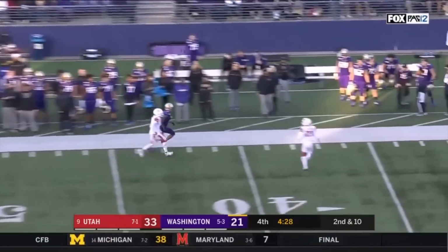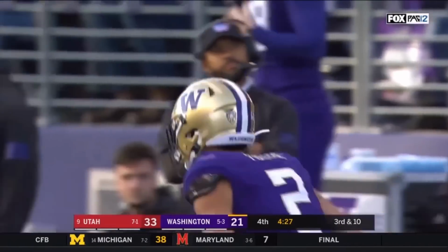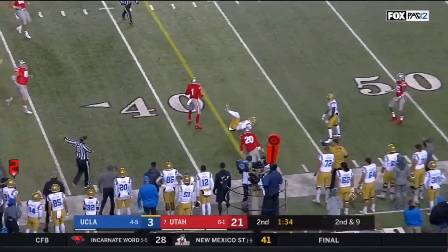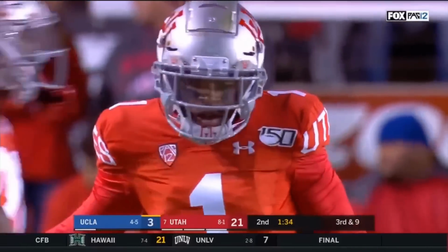Eason floating down the sideline, incomplete. Fuller was draped that time by Jaylon Johnson, and it's 3rd and 10. And the back is stacked. No blocking responsibility, 5 options. From the 33, how about that? Right in the middle of a couple of defenders to Phillips. It's incomplete, but that pass was put right where it had to be.